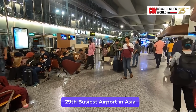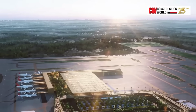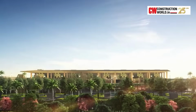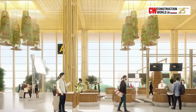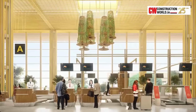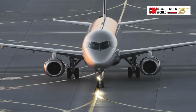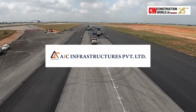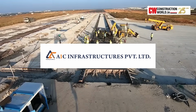busiest airport in Asia. Earlier, the airport had a single passenger terminal, but now, under the second phase of the airport's expansion, a new terminal called Terminal 2 is being built. The new terminal has been designed by architectural firm Skidmore, Owings and Merrill, and is being built by Larsen and Toubro. The primary runway for the airport was rehabilitated by Mumbai-based AIC Infrastructure in a record shortest duration.